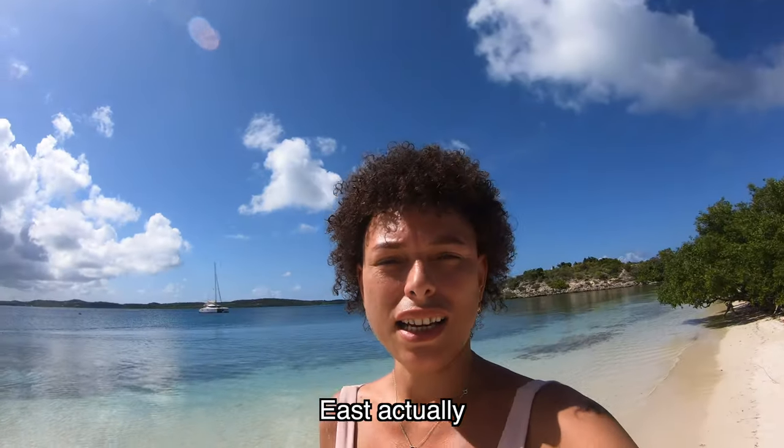Lovely. So we've come to Green Island, which is just about the furthest west you can get on Antigua. It is literally beautiful here. It's like a desert island. There's like no one here because it's low season, so we've got the place to ourselves. It's white sand, turquoise seas, and it's just really nice. It's got like a jungly Robinson Crusoe vibe. So I have had a little bit of an explore. I'm gonna go and explore a little bit more.